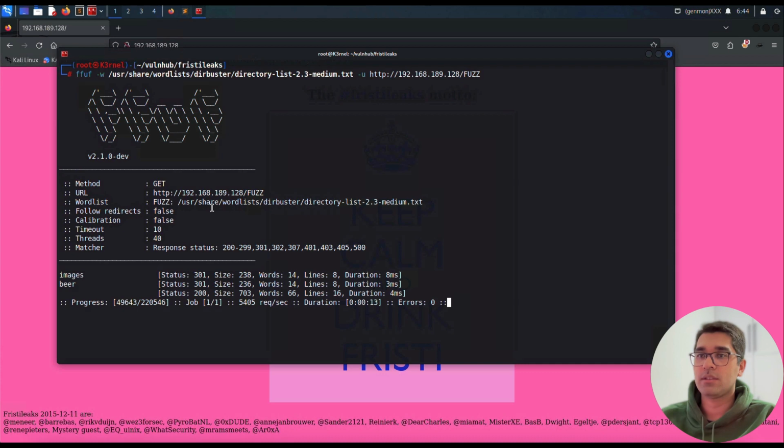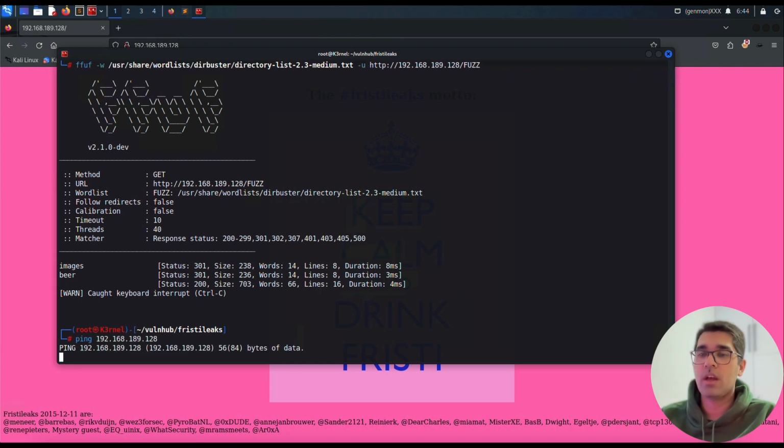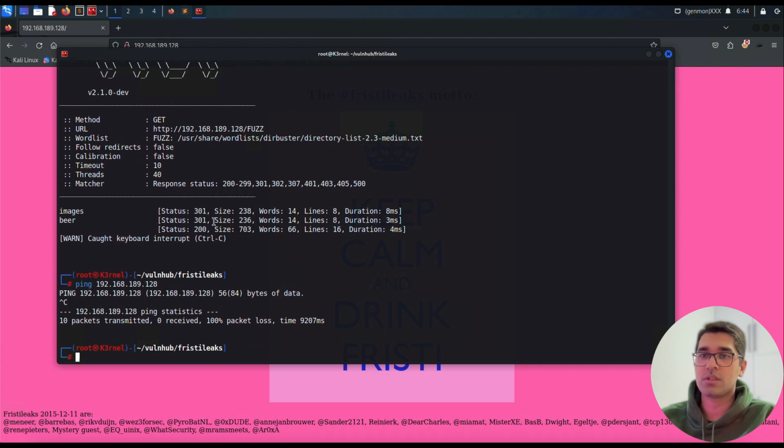I think it's so fast, and maybe the target machine cannot handle it, and we just lost the connection to that one. Let me see. Yeah, it's due to our fast enumeration because the target maybe cannot handle this amount of requests and just hangs up and cuts the connection. I just fixed that again. Yeah, I thought that this is due to our fast request sending to the target, and that was right.